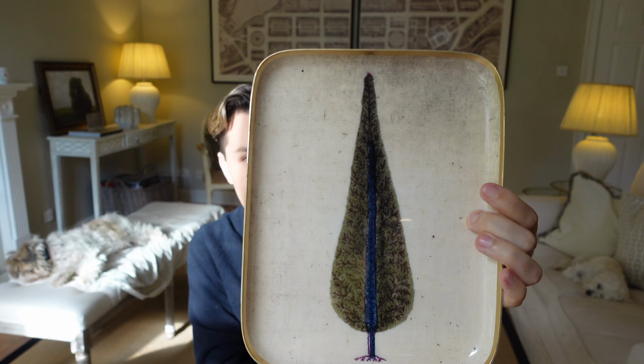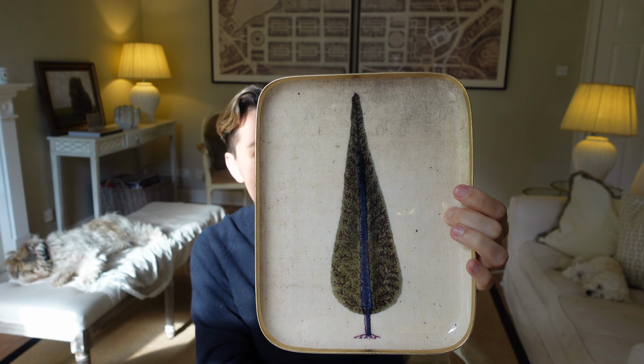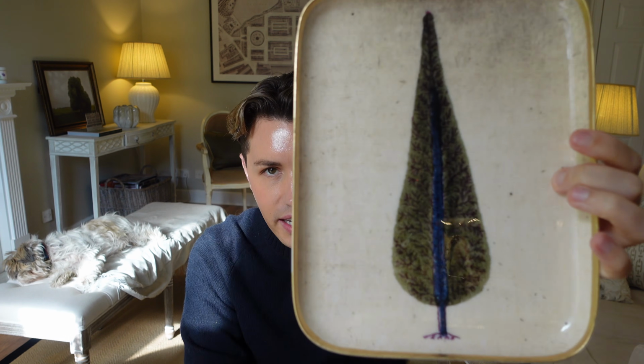I just love having trays and I can't seem to have too many of them. I thought this one was really cool and cute. It's like a topiary tree, little tray, and I like this textured background on there. So that is my tray.